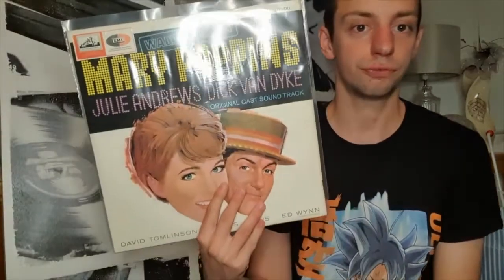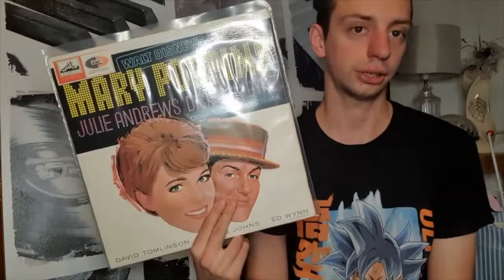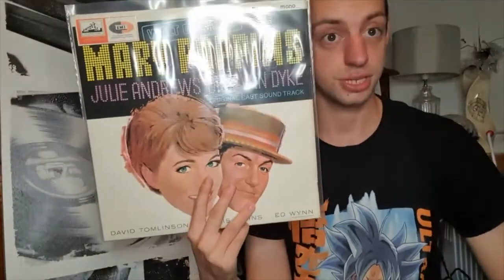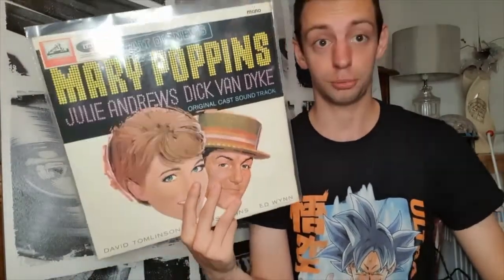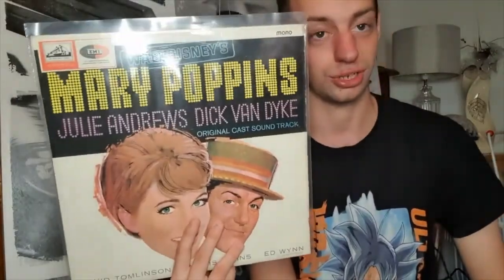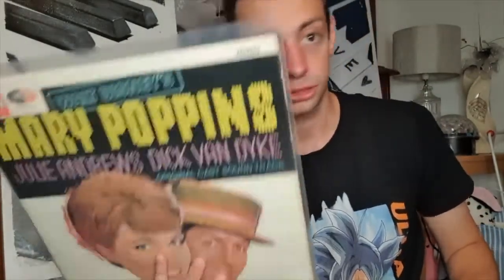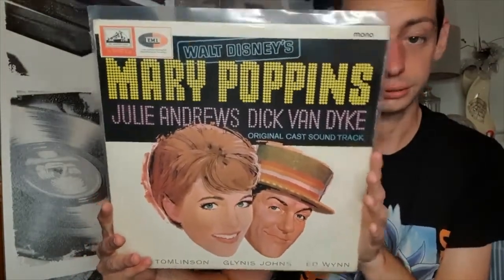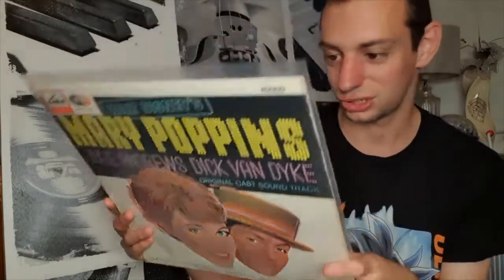Soundtrack to Mary Poppins. I finally have the actual version of it. Back last year, I picked up a copy of the Mary Poppins soundtrack, but it was covers of songs on the Mary Poppins soundtrack. This is the actual Mary Poppins soundtrack, and I really like this film. Literally one of my favourites. I always watch Mary Poppins around Christmas time, which is really weird. But yeah, I'm so glad I finally have the official soundtrack to Walt Disney's Mary Poppins. Yeah, you know, the Julie Andrews and Dick Van Dyke version, not the crappy covers version I had before.